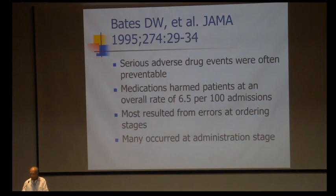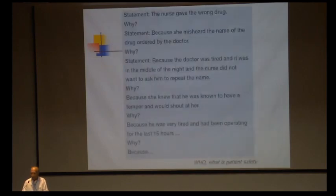So everyone is involved in medical errors if they happen. This is a WHO statement, which I will read out. Statement: the nurse gave the wrong drug. Why? Because she misheard the name of the drug ordered by the doctor. Why? Because the doctor was tired and it was the middle of the night, and the nurse did not want to ask him to repeat the name. Why? Because she knew that he was known to have a temper and would shout at her. Why? Because he was very tired and had been operating for the last 16 hours.